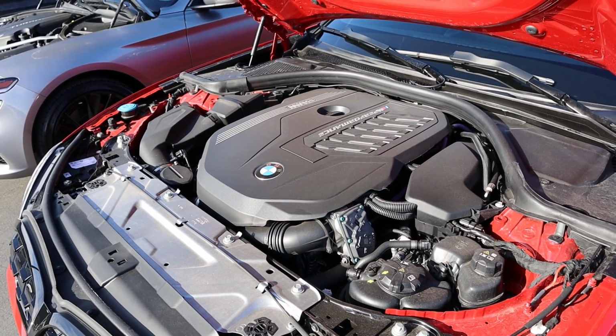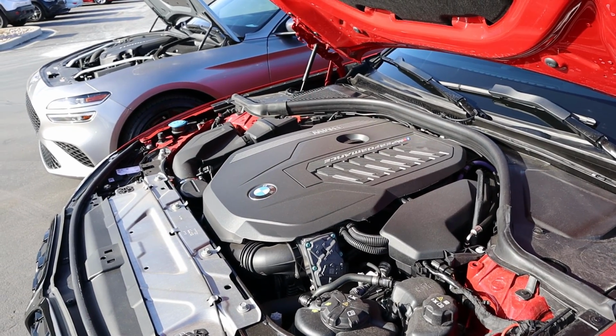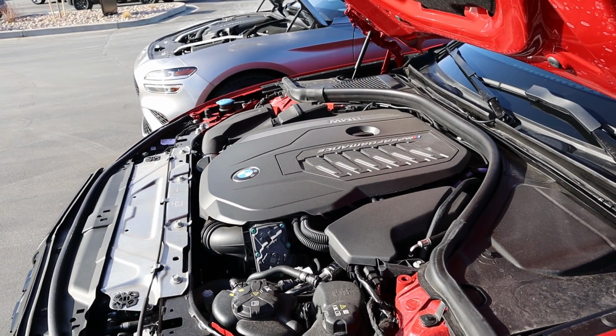So under the hood of the 3 Series, we have a turbocharged 3-liter inline-6 that goes through an 8-speed automatic transmission. Fuel economy is 23 around town and 32 on the highway, with power outputs being 382 horsepower and 369 pound-feet of torque.